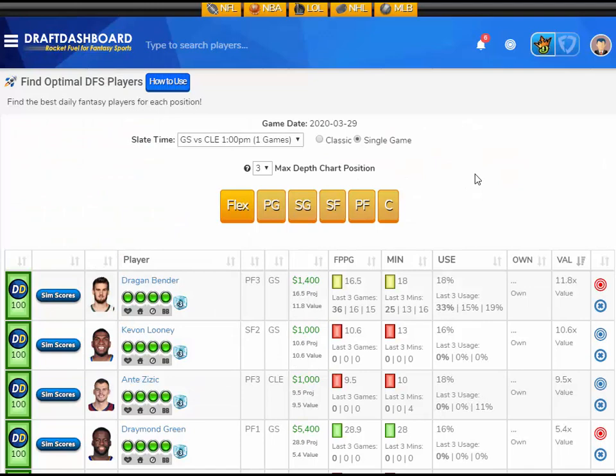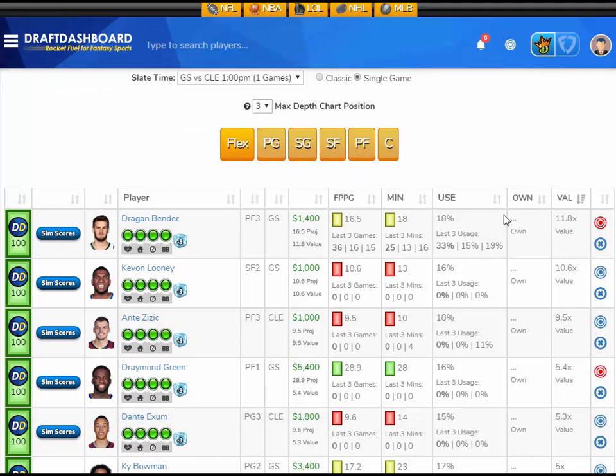Okay guys, I'm not going to go through all the stats here. I'm not really loving these showdowns for the simulated slates. I think DraftKings should do the full slate, but this is what we got. So I'm going to give you the best value play here. It's Dragon Bender, projected at 16.5 fantasy points here tonight. That's 11.8 times value because he's only 1,400 DraftKings salary. So Dragon Bender, great value play if you want to fit some studs in there.